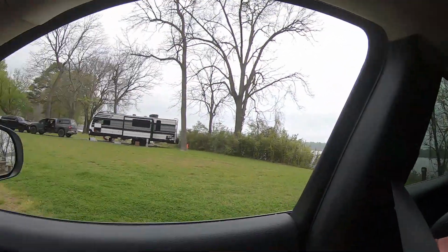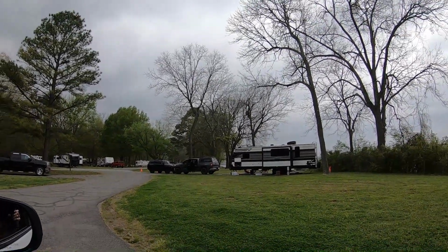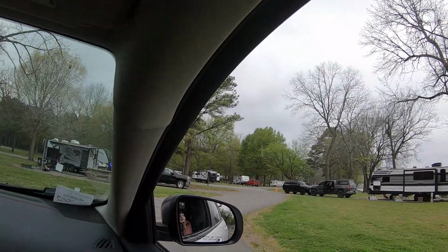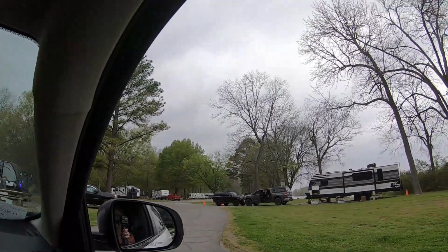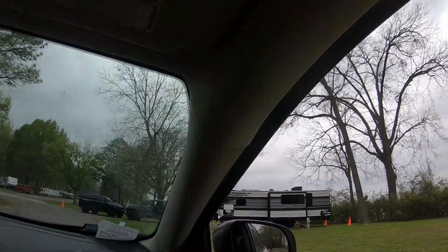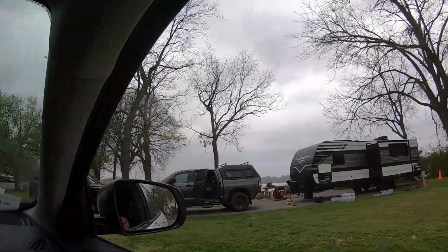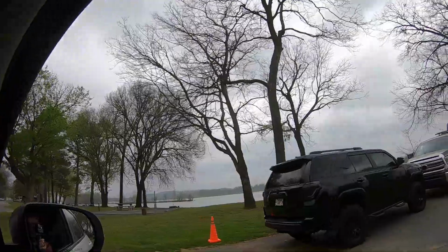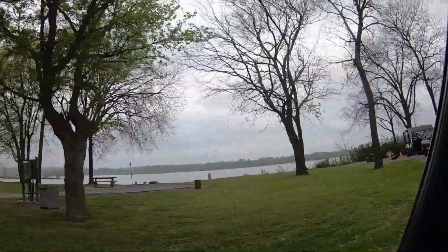So we're just going to take a drive around, as we always do, and see what we can find to give you a picture of some of these campgrounds. This is a really nice campground, very quiet, just really relaxing. So that's the Arkansas River over here that we're backed up to.